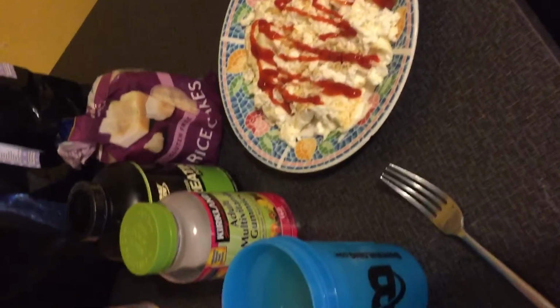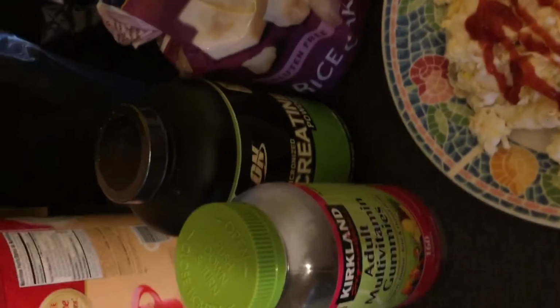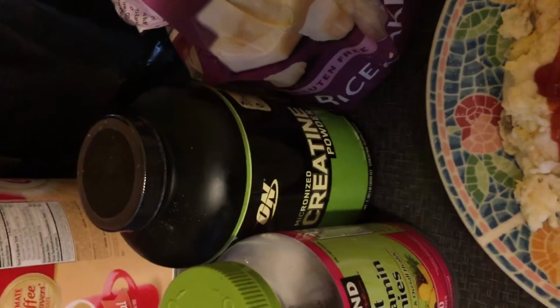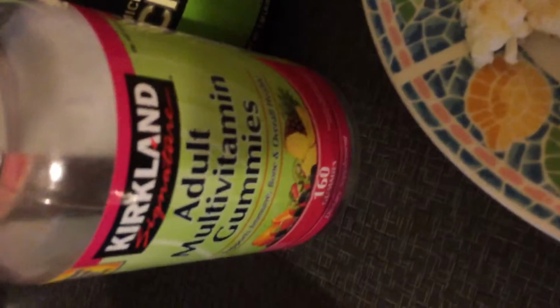There you go, folks. Breakfast is done. Got my 10 egg whites, tablespoon of ketchup, seven rice cakes. I'm going to have another teaspoon of the creatine after I'm done with my breakfast. Have some adult multivitamin gummies, which I love and are delicious, and some Crystal Light lemonade flavor, the best there is. Of course, got some coffee, ready to go. Tablespoon of my Coffee mate. I got my Kirkland Colombian coffee, which is awesome.